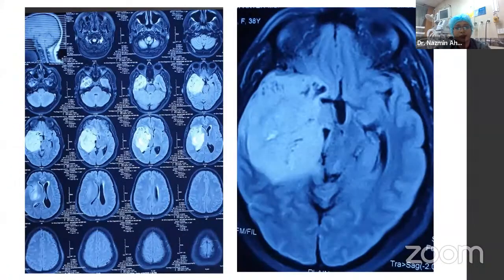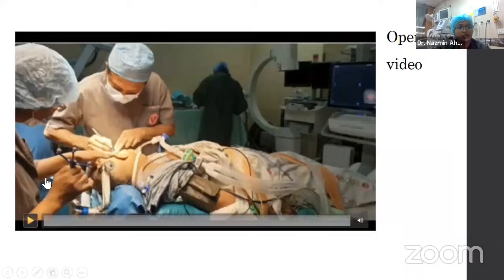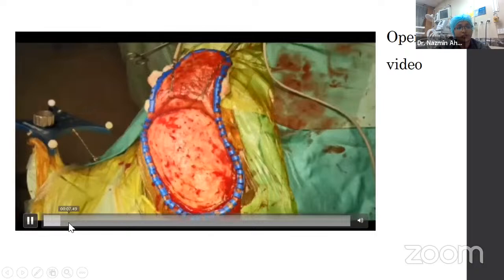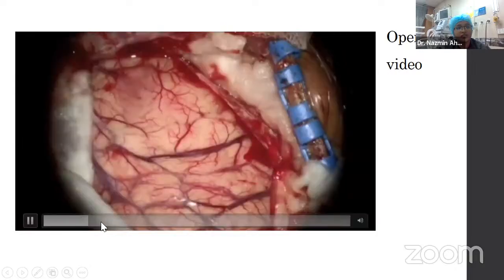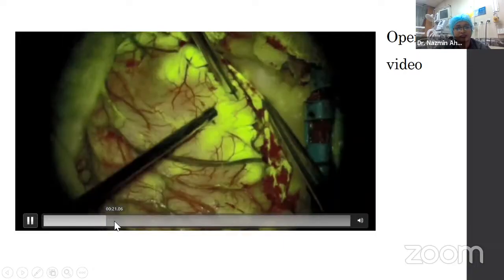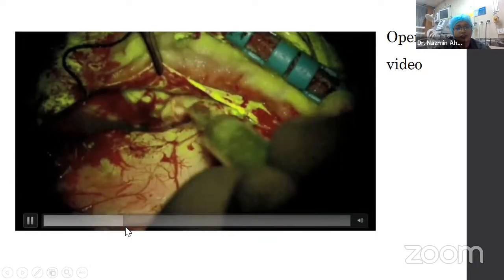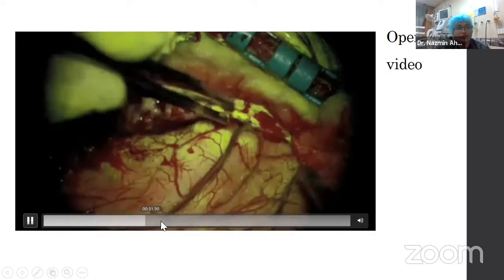So these are some of the perioperative pictures of our craniotomy. We went for a frontotemporoparietal craniotomy for this case. Just a short video clip. After incorporating the neuronavigation system, we are doing the craniotomy and durotomy. This is the white light microscopic appearance of the tumor, and after application of the fluorescent filter, these are the fluorescence-enhanced areas, and with the help of CUSA, we are proceeding for removal of the tumor.